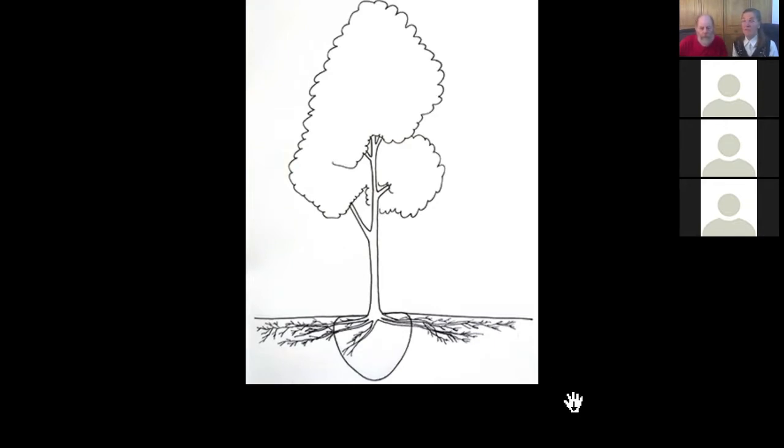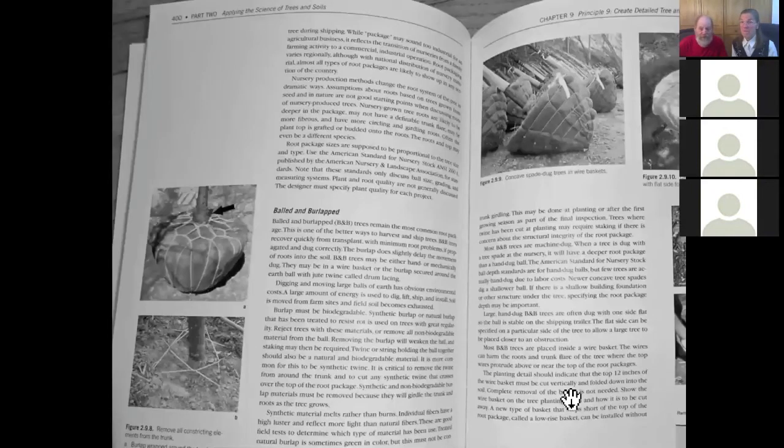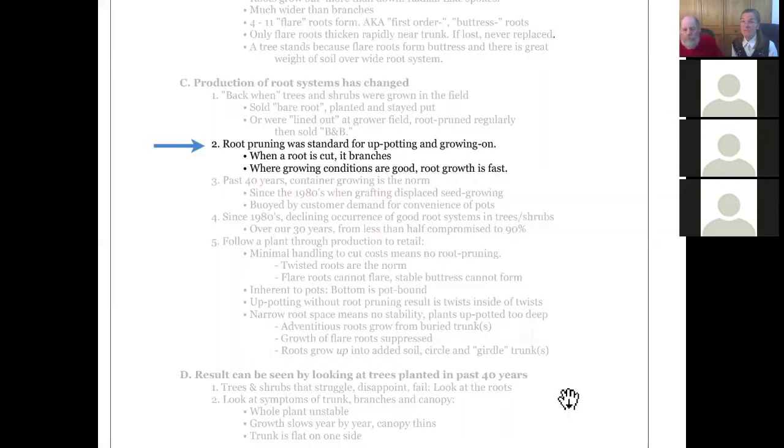Often plants that were dug from the field lose about 90% of their roots. So they're going to go into some transplant shock. That's called B&B, or balled and burlap. This is from James Urban's book explaining how that happens.